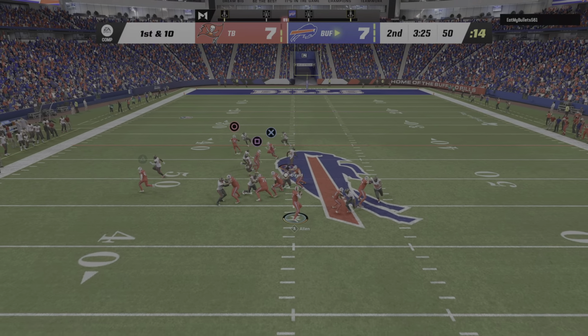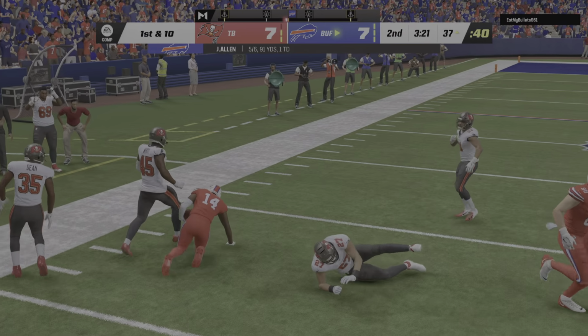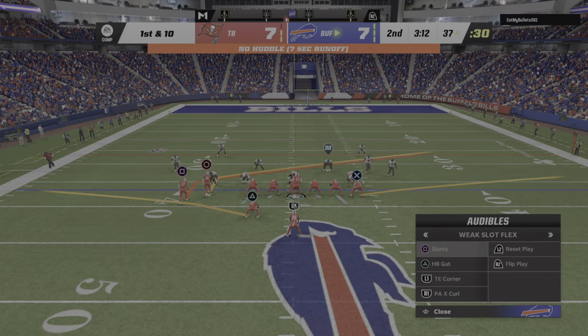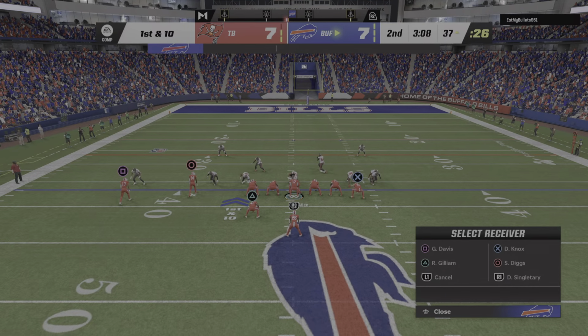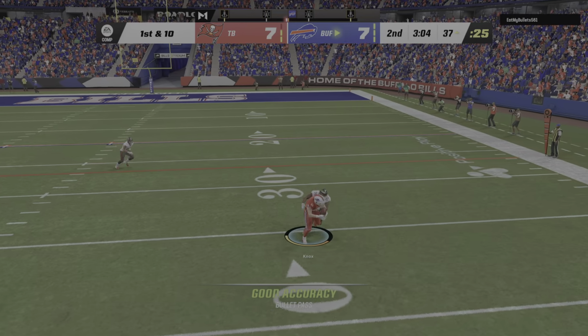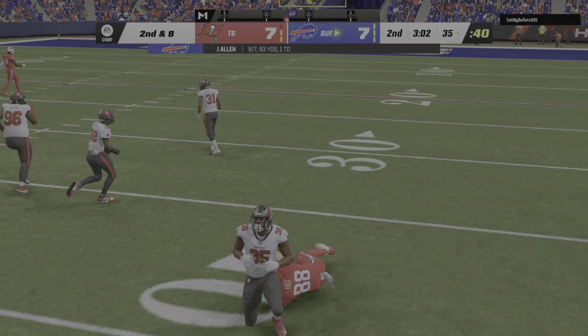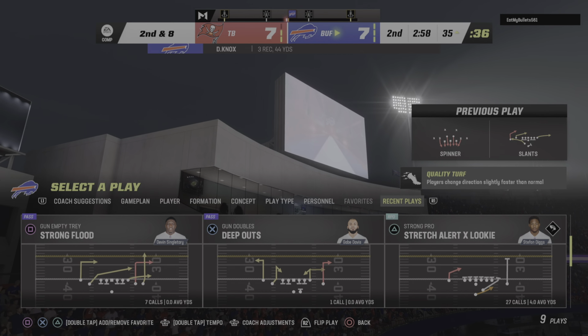From midfield, here's Allen. It's complete to Diggs. And they're going to get this down to about the 37. Line of scrimmage, the 37 on first and 10. Allen to throw once more. It's Knox, the tight end, making the catch. And they're going to get this down near the 35-yard line.